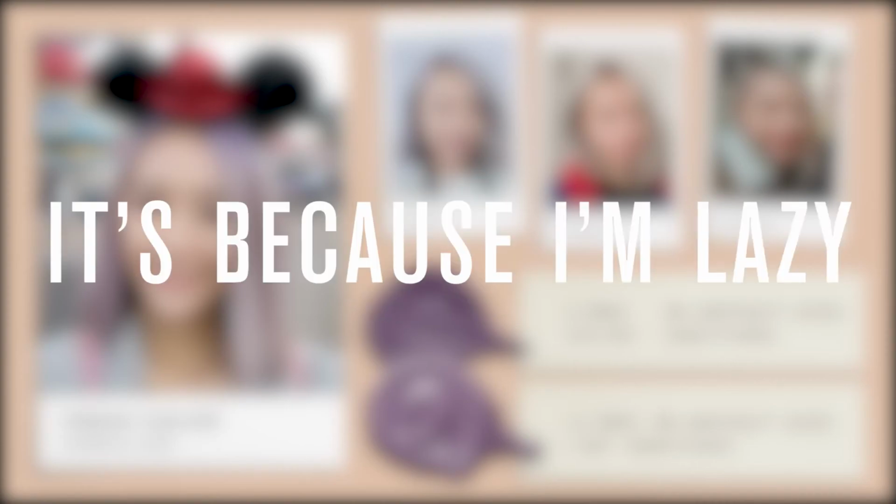Since my natural hair is a very dark black, it usually takes about 3 rounds of bleach and toner before I can get it nice and ashy. Very pale yellow is usually a good enough starting point, so I just left it at that. It's because I'm lazy.